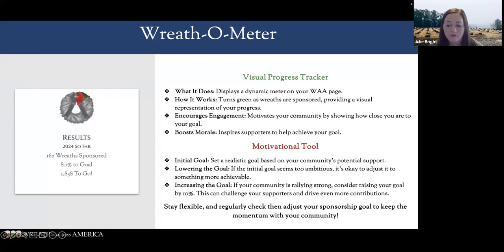So if you set a goal that feels a bit out of reach, don't hesitate to lower it down to a more achievable target.